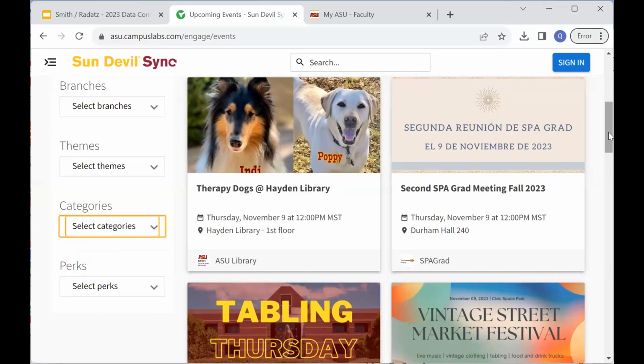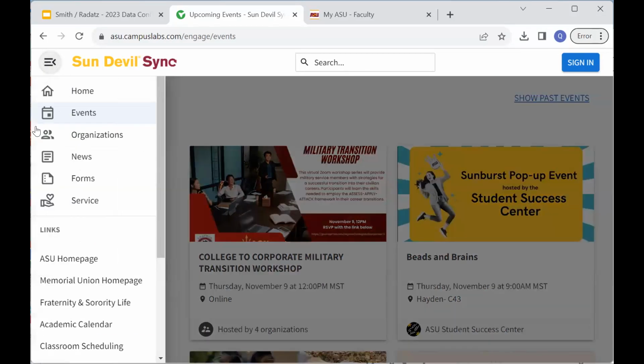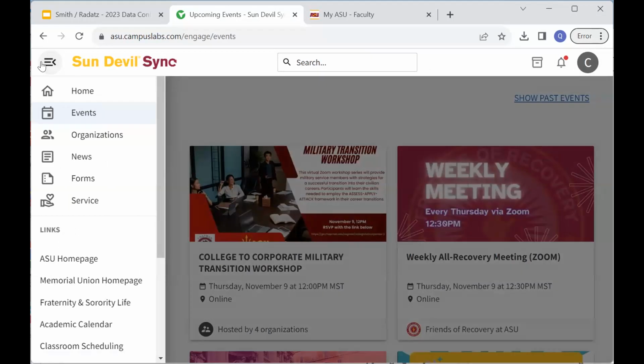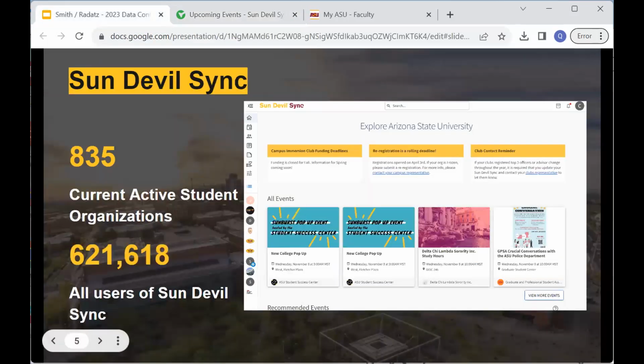I'm gonna see if I can show you all real quick. I need to try and sign in one more time. I wanted to show kind of the simplicity of making events in Sun Devil Sync, which many of you may have seen before. Oh, fabulous. Okay. Let's go. My bar's in the way.